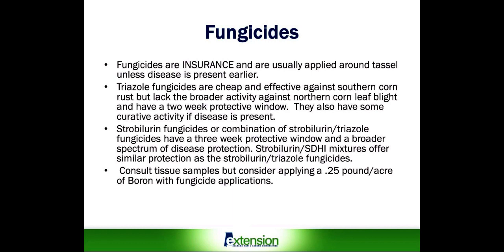Now, if you tell me what the weather's going to be before the year starts or before we put out the fungicide application, if you can tell me what the weather's going to be for the next month, then I can tell you whether a fungicide is probably going to be profitable or not. This year we probably didn't get the benefits from fungicides because we had a very dry year, but remember, they're insurance. It doesn't guarantee you every year that you're going to get a yield response from a fungicide.